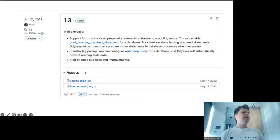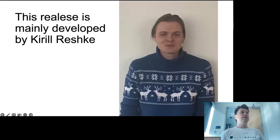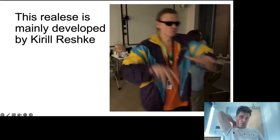This is currently in the production version. We are developing some new functionality, but it's work in progress. The last version was developed mainly by Kirill. Usually he looks more like this. And I'm just hoping to review all the code he's implementing every day. His passion allows us to move fast, despite being a 5-year-old project.